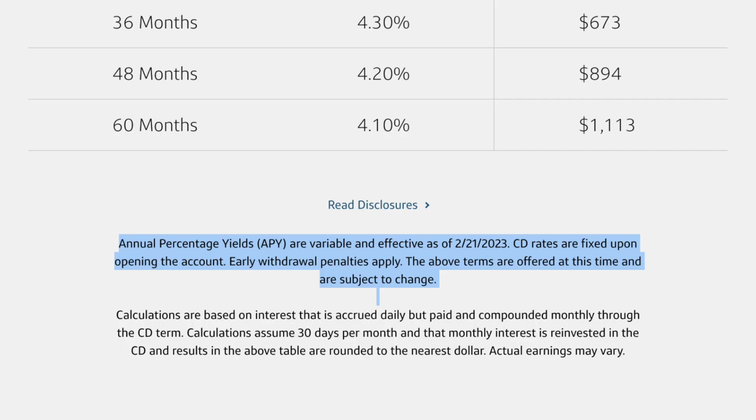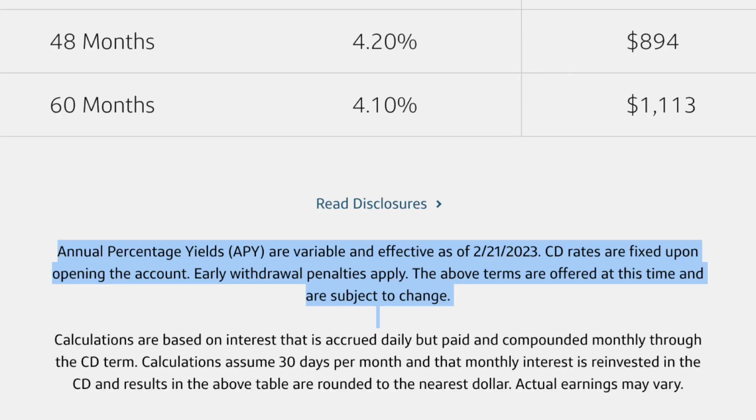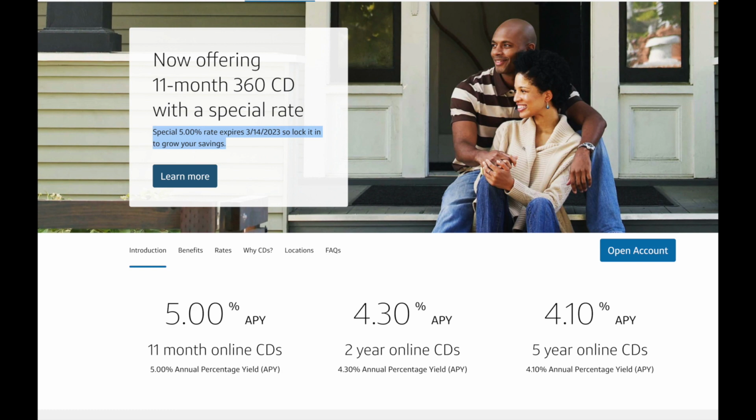All right, so as of this video, annual percentage yields are variable and effective as of 2/21/2023. So again, remember, the CD rates are fixed once you open the account, but they are subject to change prior to you opening them. So always keep that in mind. Always do your research. But yeah, if you're looking to get that 5% rate on this 11-month CD, you're going to want to get on that as soon as possible because it does expire March 14th of 2023, which is really just around the corner, if we're being honest.